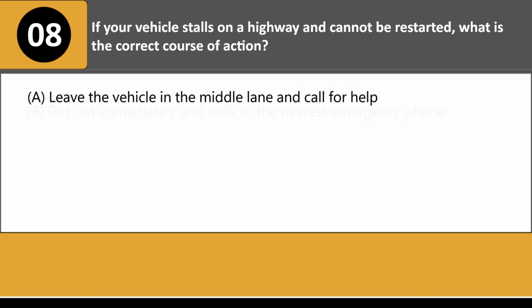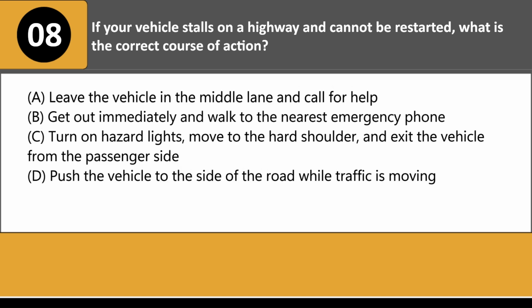If your vehicle stalls on a highway and cannot be restarted, what is the correct course of action? A. Leave the vehicle in the middle lane and call for help. B. Get out immediately and walk to the nearest emergency phone. C. Turn on hazard lights, move to the hard shoulder, and exit the vehicle from the passenger side. D. Push the vehicle to the side of the road while traffic is moving.